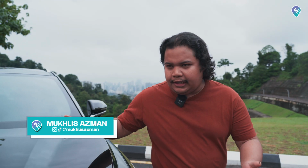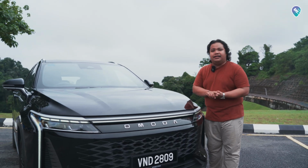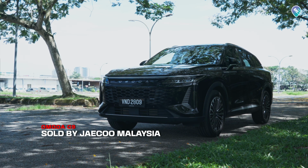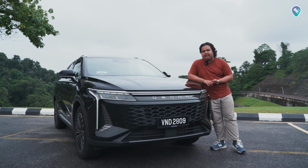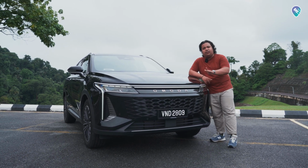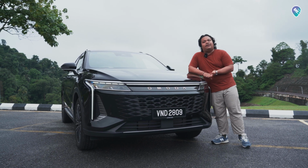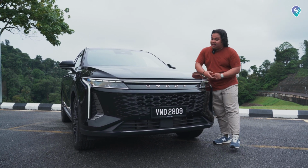Alright, let's get things out of the way first. So, the Omoda C9 here is an Omoda branded SUV, but in Malaysia it is being sold and being taken care of by JQ Malaysia, where they also handle all the after-sales supports for the Omoda C9 here. Okay, not to be confused with its smaller sibling, which is of course the Omoda 5, which is being sold and being marketed here under the Cherry Malaysia brand. So yes, that's a bit complicated.